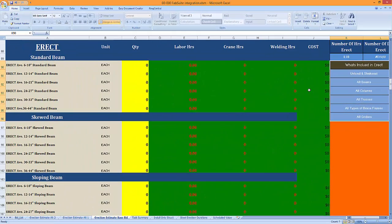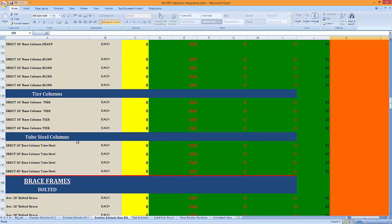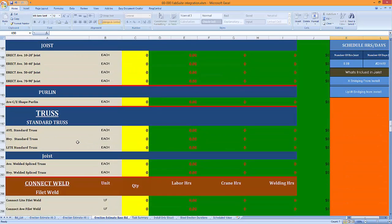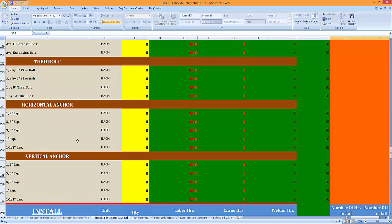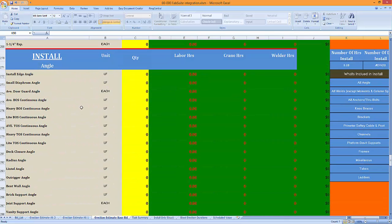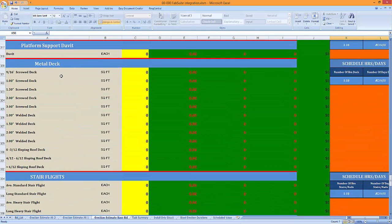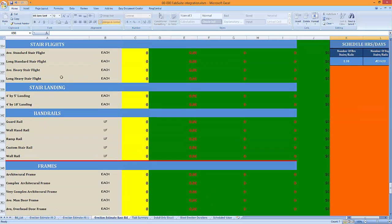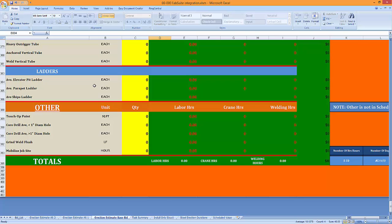At this point, I'm just going to scroll down the list here quickly to give you some idea of the other tasks that we'll be using. Columns here, brace framing, and girders. In the brown area, the connection items such as weld functions and column splices. In the light blue section, we have install tasks like edge angle, lintels, joist supports, etc. Metal decking, of course, is included, and the stair flights and platforms. In orange, you can see some of the other items that you'll be able to provide data for also. Below then are the summary of the labor hours calculated, the crane times associated for the job, and the weld hours for your review.